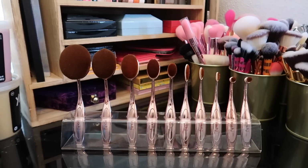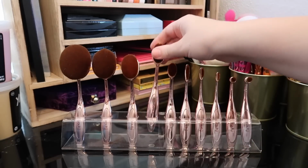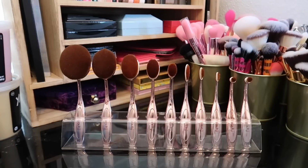So I'm gonna go ahead and pass these along because these just take up so much space, and they might be really good. They feel super soft, like they're so soft, but I don't know. I don't think they're practical for me, so I'm going to pass them along to someone else, and hopefully they will get better use out of them.